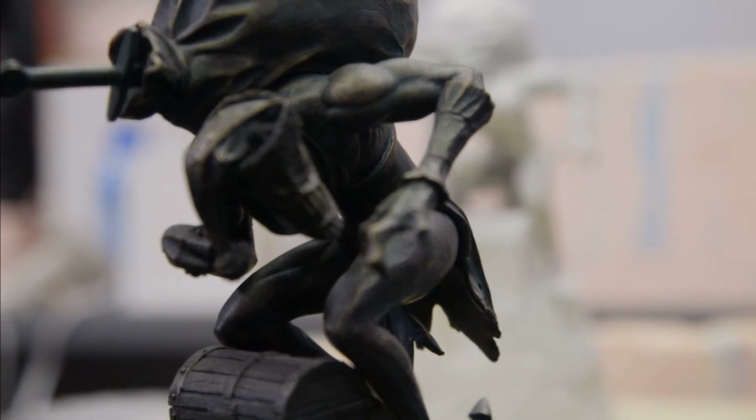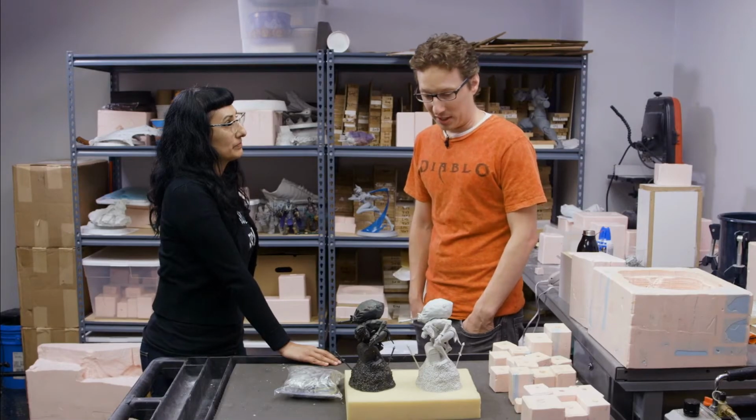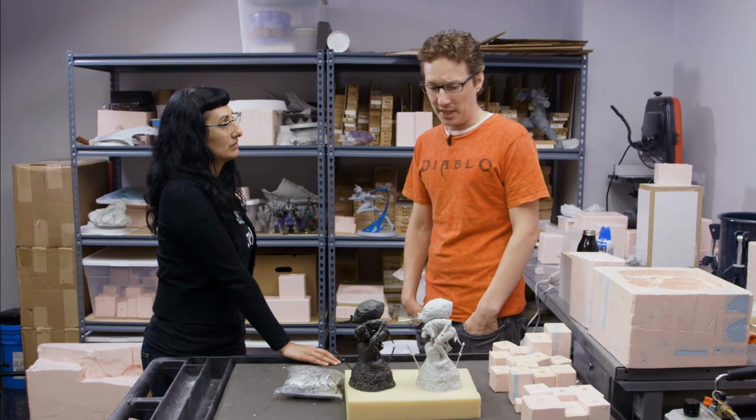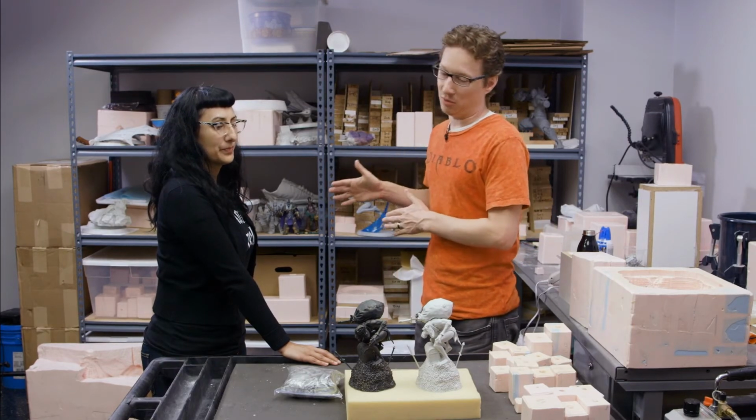How long does this whole process take to make a sculpt like this? It depends on the complexity and the size. Like this one, I did it in under 2 weeks from start to finish, from initiation to final molding.